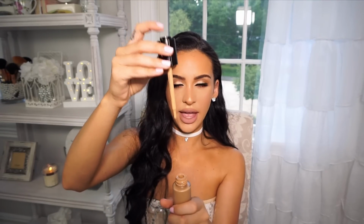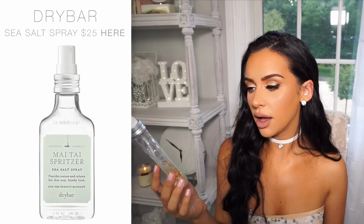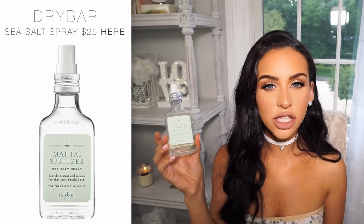It has a little dropper. So you push down and then it drops out like that. Love the coverage. It's a really, really great color. So I've been using this every single time I've done my makeup the past 2 or 3 months. Next up I have the Mai Tai Spritzer by Dry Bar, and this is a sea salt spray.